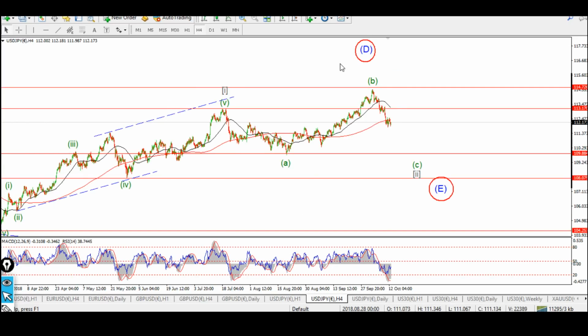Okay, dollar yen. I switched to the alternate count in dollar yen early this week, or Wednesday, I think. I am now viewing this ongoing sideways pattern off the wave 1 high as an expanded flat wave 2. So we should see, even though the wave count caught this rally up quite well, and we caught the high, and we were looking for a decline.